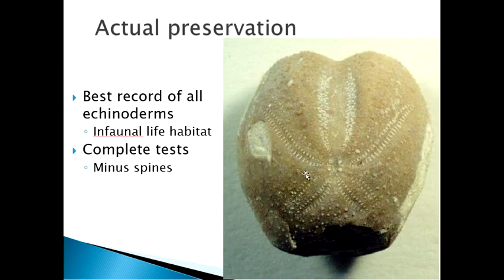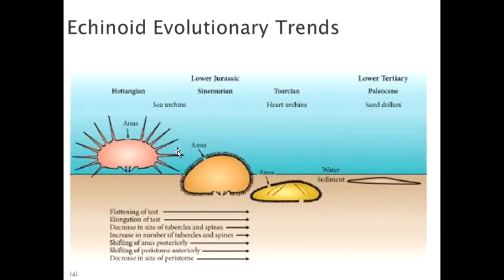To look back on this one, this view shows neither the periproct nor the peristome, but the peristome would be roughly underneath the organism where I'm moving the cursor now, and the periproct is here in the dark part of this photograph. They're not one on top of the other. And this transition occurs in the middle part of the Mesozoic into the late Cretaceous and then ultimately today.